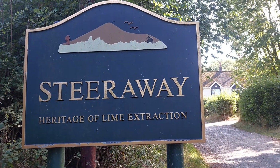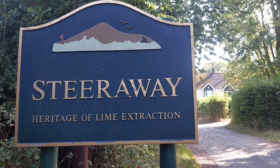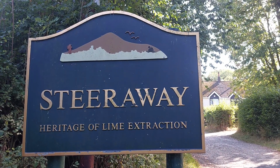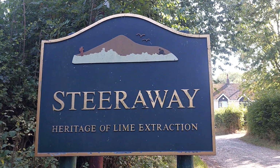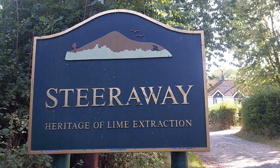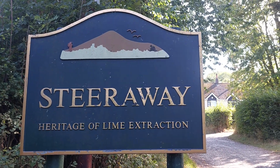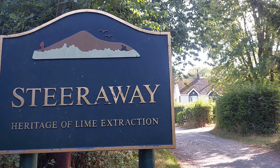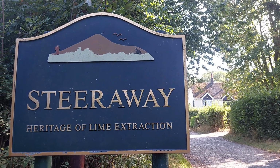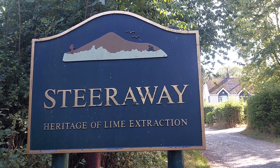So yeah, depending on what path you end up exploring while you walk around Limekiln Wood Nature Reserve, you may find yourself here in Steeraway and on the edge of various other different footpaths, various other woodland walks going off in various different directions. And well, each of those paths going off in different directions are all worthwhile exploring if you're able to do so. So yeah, nice one. Welcome to Steeraway.